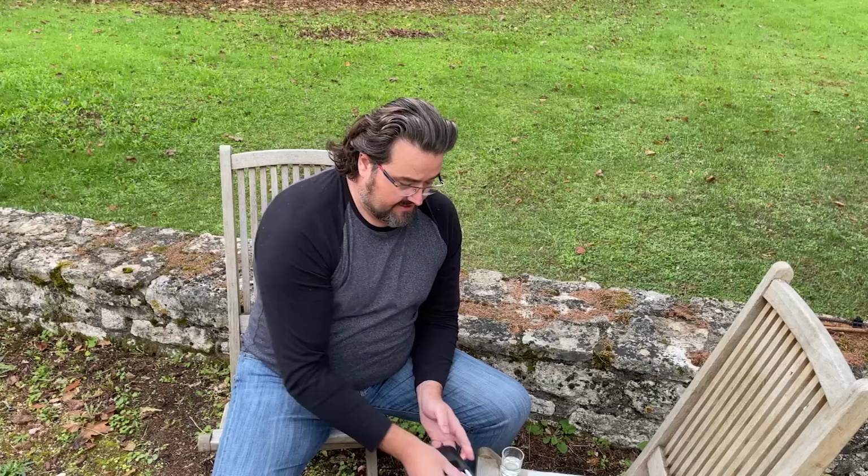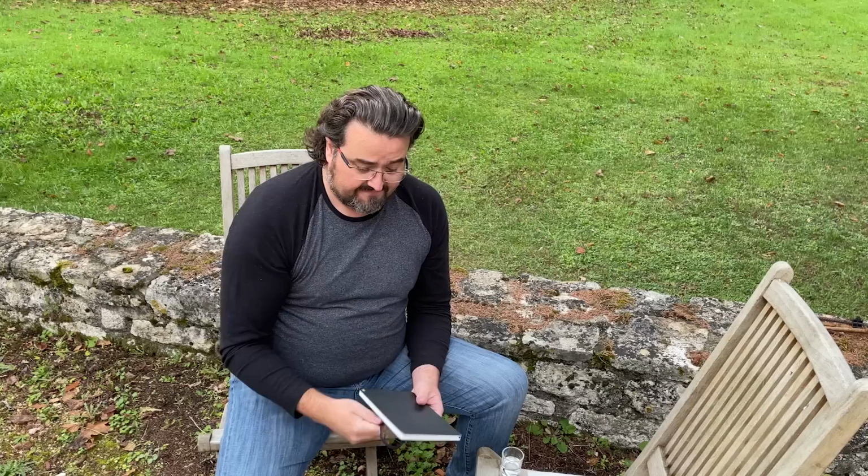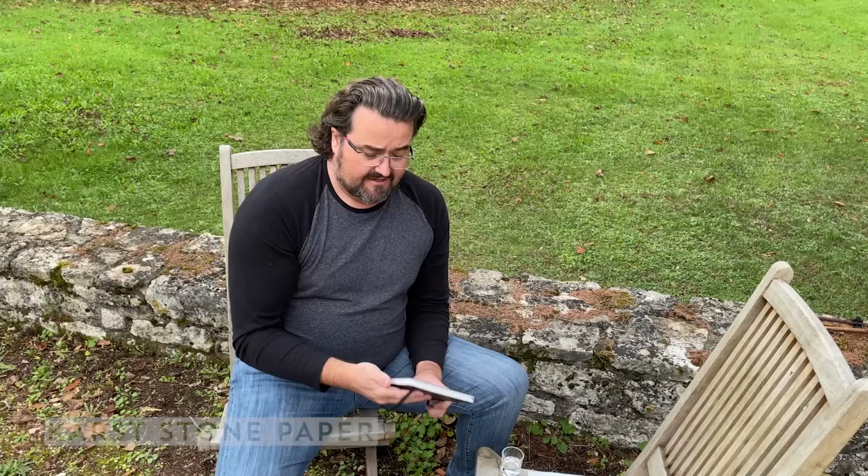So the other tricky bit, or the other key component to this, is of course the paper. I used to use a lot of watercolor paper to do this. Obviously you want to have something that can hold water really well. The only problem is the more water you add to it, the more deformity that you get in the paper. So instead, I've recently discovered this unbelievable company called Karst Stone Paper. And what it is, is actually paper made from stone. And because it's made from stone, it's almost impermeable.